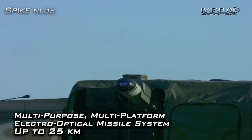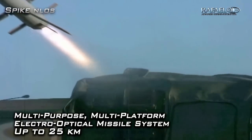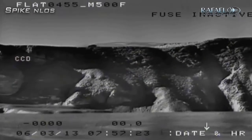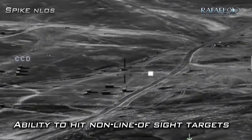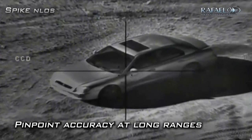Javelin is a top-down attack munition and very, very capable. I have to admit, in terms of all anti-tank guided weapon systems out there, the Spike takes the biscuit for me. It is just unbelievable technology and I love it. Rafael has developed a version of Spike ER with a penetration, blast, and fragmentation warhead, which only explodes after penetration of the target, e.g. a wall, minimizing collateral damage.